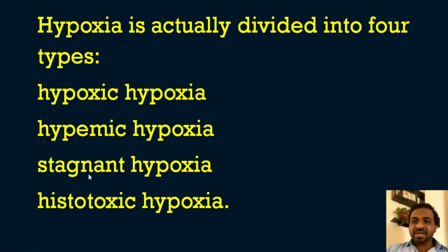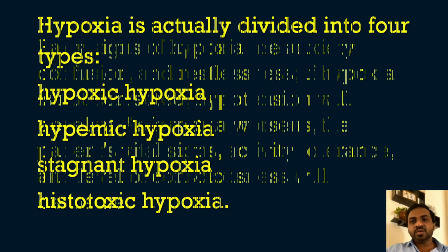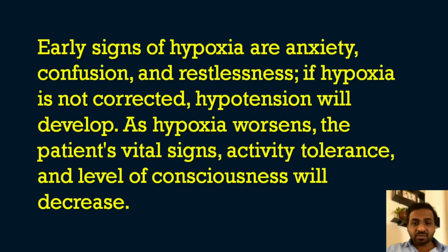These are the types of hypoxia, and I am not explaining them in depth because you can expect questions from this topic anywhere. So you can refer to it later. I am giving you some clues, some points to refer to later. My question was regarding the early signs of hypoxia. Here we can see the early signs of hypoxia are anxiety, confusion and restlessness.